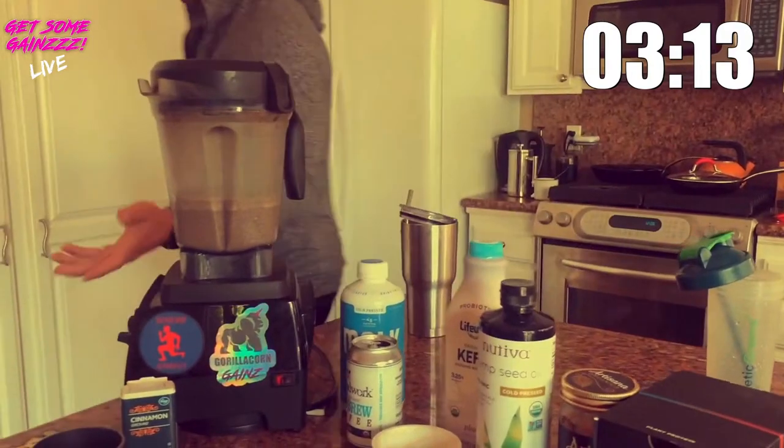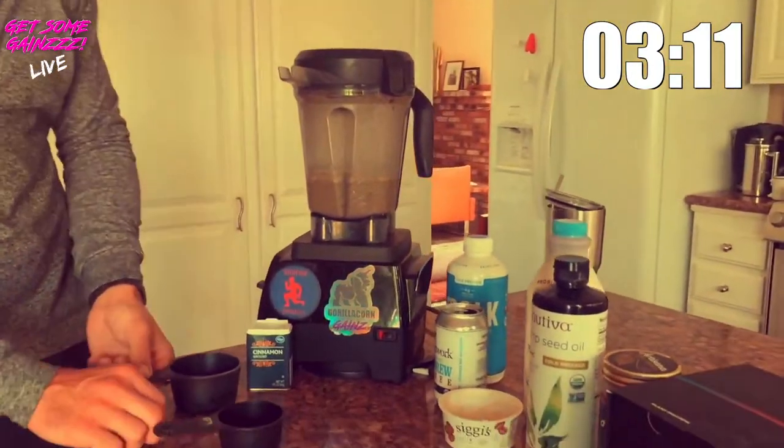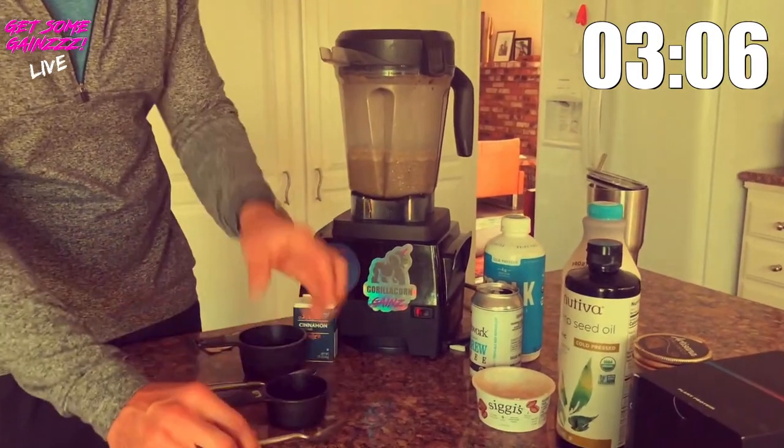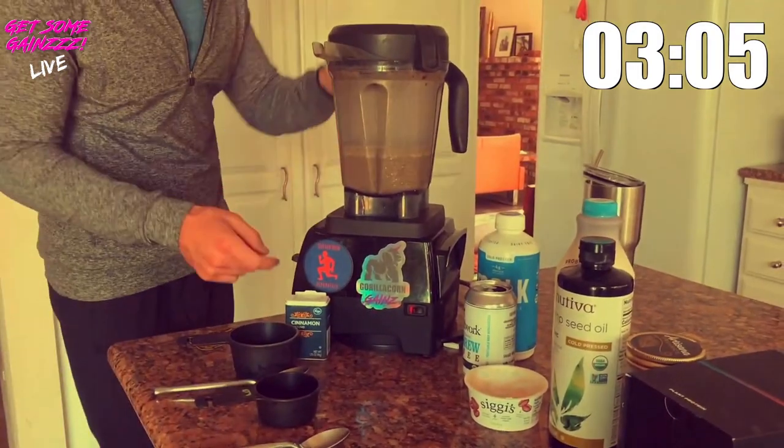Blend it up quick. And again, as we always talk about, bigger person, bigger spoon, and one cup. You modify the serving size with small spoon and half cup. All right, so you can always make it work.